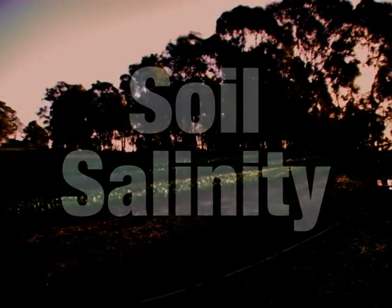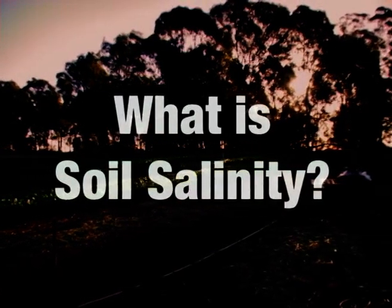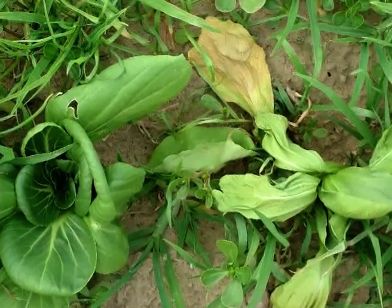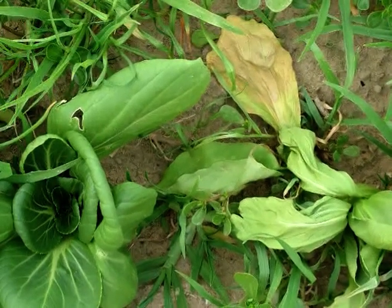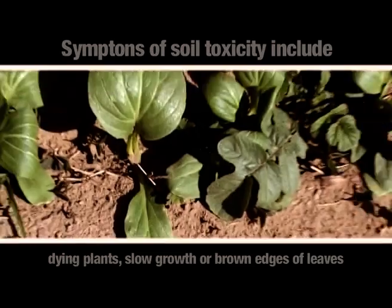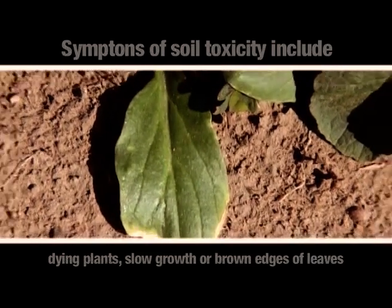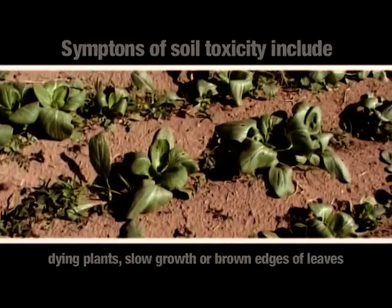Crops need nutrients in the form of fertiliser salts to grow well, but when there are too many salts in the soil, crops stop growing well and show signs of toxicities to one or many salts. If crops are dying or growing slowly, or if the leaves are brown along the edges, the soil could contain too much salt. These are all symptoms of salt toxicity.